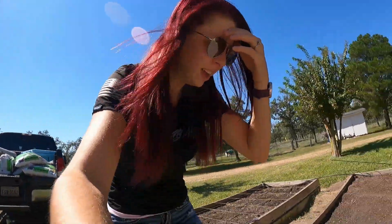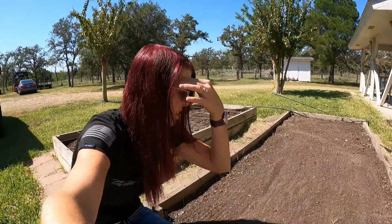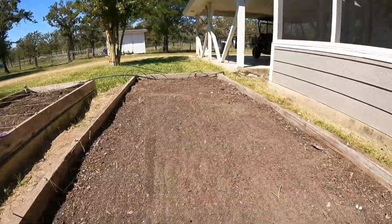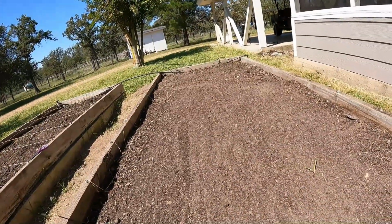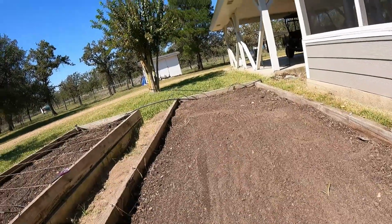So I have the bed all, missed the spot, all cleaned up. Now it's all cleaned out. Ooh, man, it's bright. So when you're doing your bed, I know I haven't put the compost in here just yet, but you want to make sure that it's as level and even as possible with the dirt.